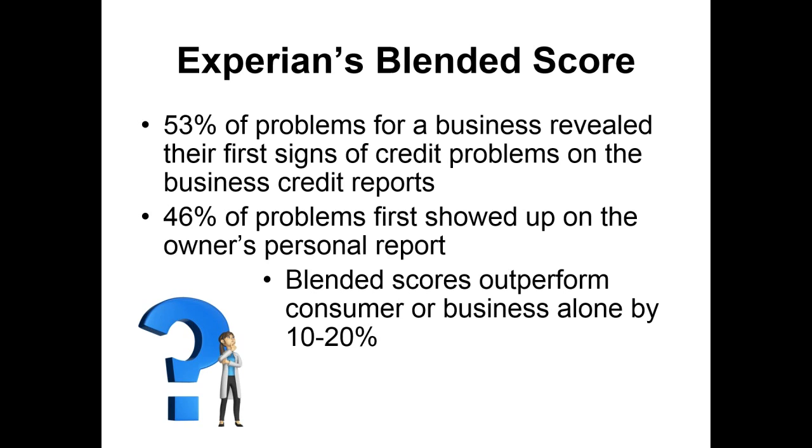And what they're saying is that Dun & Bradstreet, your Paydex score, isn't good, because if you don't have the consumer data in there, you're not going to know of these 46% of people that had problems on their personal reports first. So this is why our scores have proven to be 10 to 20% more efficient than business credit scores alone.